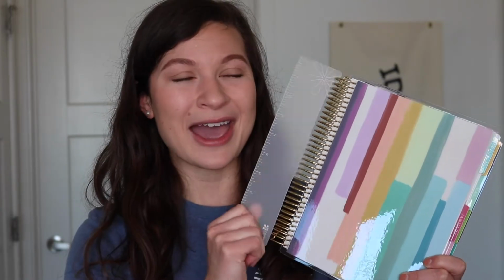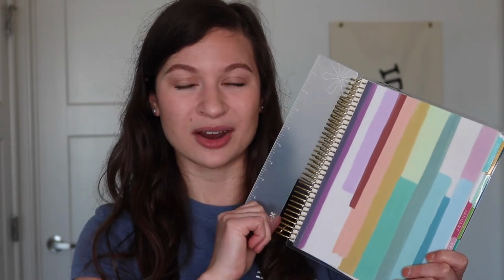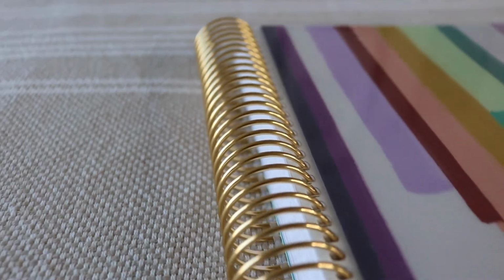As always, the planners come with a little bookmark, so you can go ahead and bookmark your page, no matter if it's bookmarking the week or the month or the notes in the back. You can go ahead and pull this off and use this as a bookmark. Another thing to note on my planner this year is that I went with a gold coil again. I really loved my gold coil from last year, so I decided to go ahead and do it again this year.